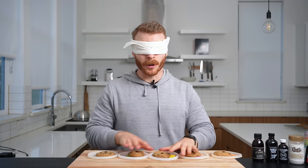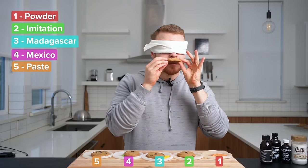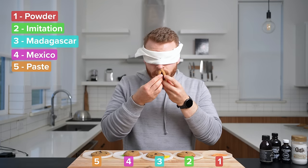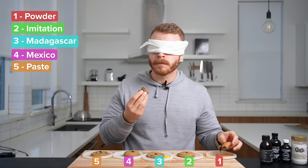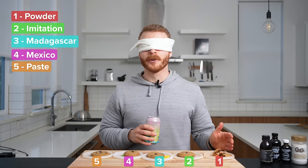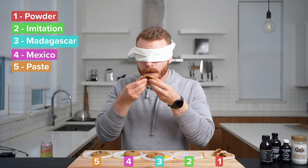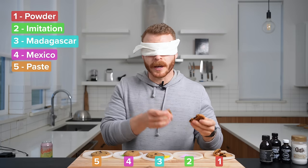Whew, nothing like warm cookies. All right, cookie number 1. Smell test. Smells like a cookie. I almost think that might be the imitation vanilla right off the bat. We'll see. Cookie number 2. Again, smells like a cookie.